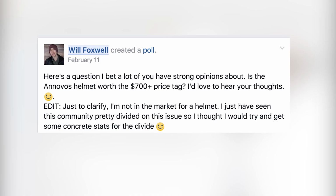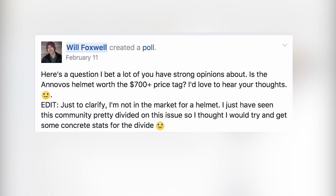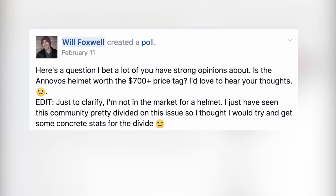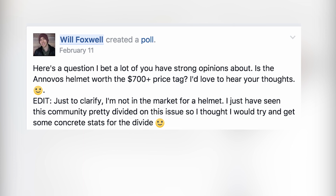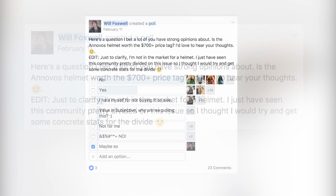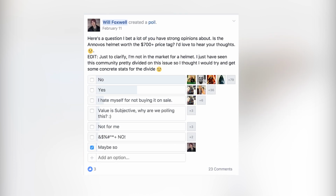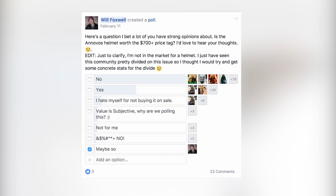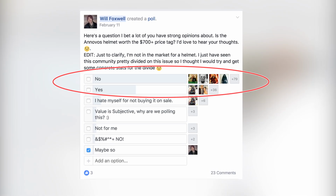I ran a poll in the Knights of Ren Facebook group, which I highly recommend you check out if you're trying to build a Kylo costume, and I asked the community, is the ANOVOS Premier KYLO REN helmet worth the $700 price tag? And while this poll is a small sample size, in my opinion it's pretty indicative of the community's stance towards the helmet. As you can see, the vote had over 2 times as many no votes as it did yeses.